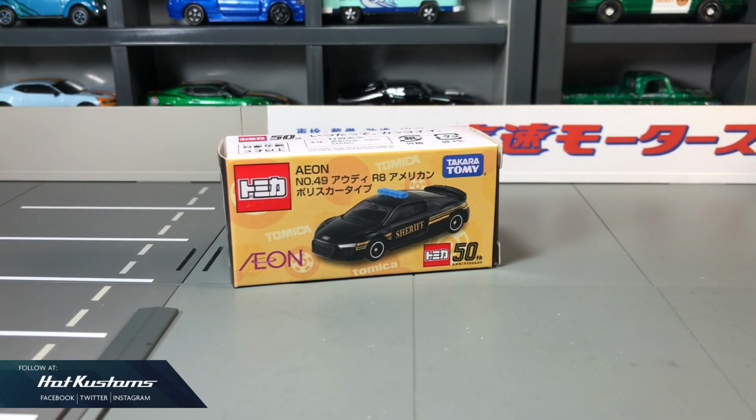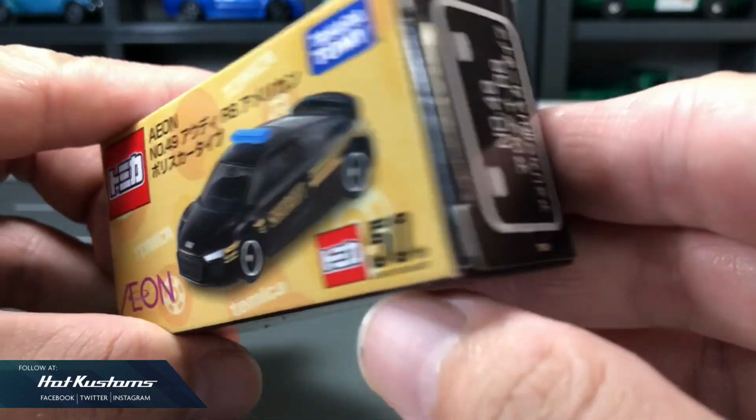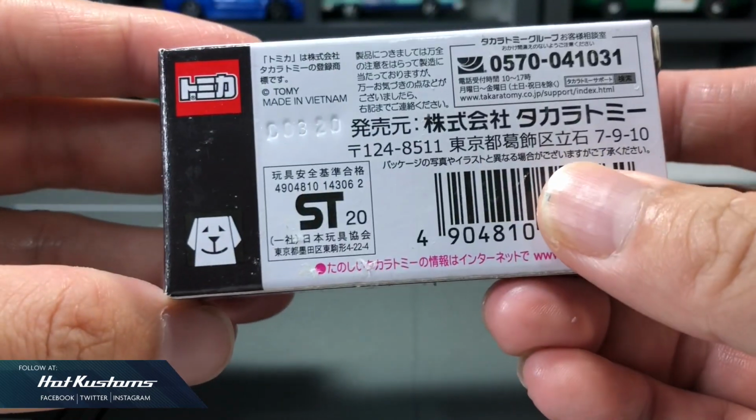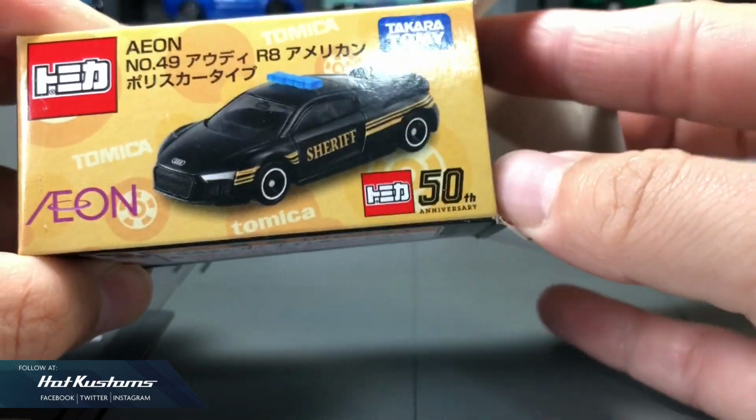Today's unboxing is on the Tomica recent Aeon exclusive release, the Audi R8, this time in the Sheriff Deco, a very nice and unique petrol car. On the outer box, you can see the Aeon logo, alongside the Tomica 50th anniversary logo with a gold background because it's their jubilee year. The rest of the details are pretty standard, just like other Aeon exclusives.